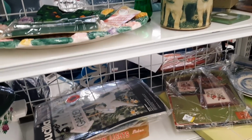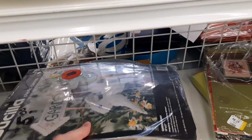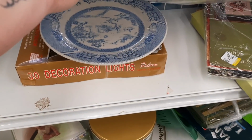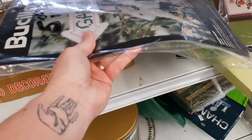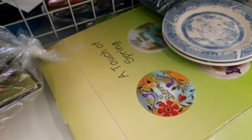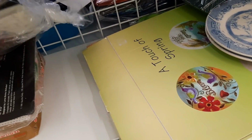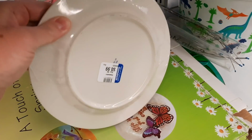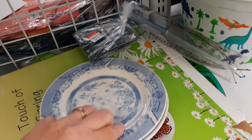Now we're in the green aisle. And here are some stitchery kits. This has been here for a while. It's $5. I tend to gravitate more towards Christmas things or the ones sealed in the package, like the Gold Dimensions, I believe, is the brand that I look for. And vintage stitchery kits also sell well.